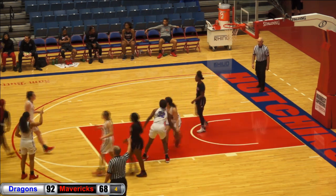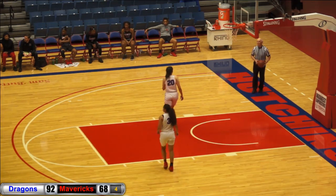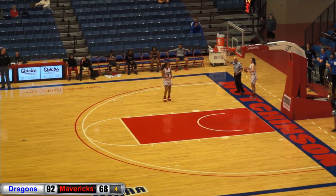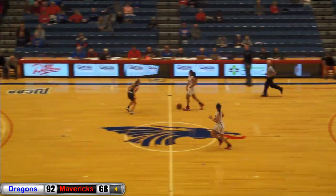Free throw toss way off the mark and it did not hit iron, so it's really a violation. Hutchinson will have the basketball. And Hutch will bring it up with 2:40 remaining.